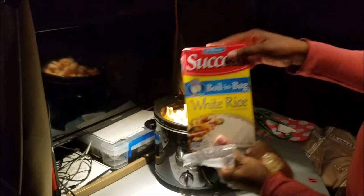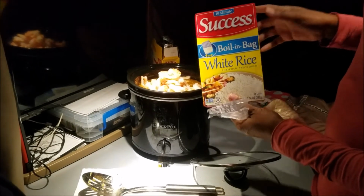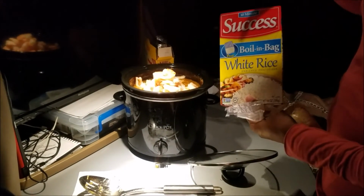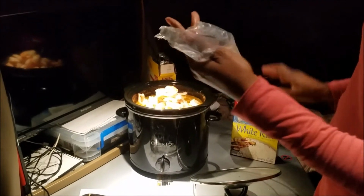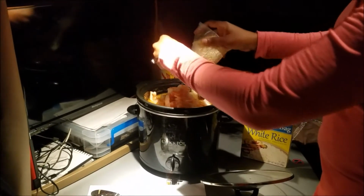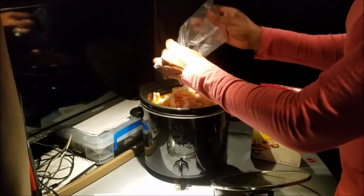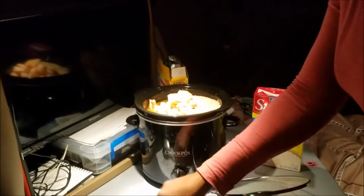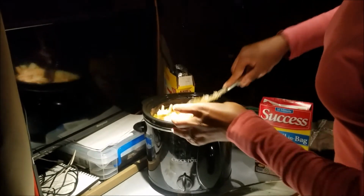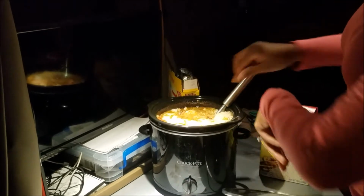And since we don't have a stove, I actually use the boil in the bag, which is easier. And usually you can boil it on a stove, but I can just pour this, which is 2 cups of dry rice. And I'll go ahead and pour that on top. Now with that said, go ahead and mix everything together. And it's going to be about 30 minutes.